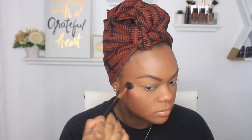So I'm gonna get my favorite highlighting brush. She's clean and ready to bling. This is by BH Cosmetics, the 101 brush, and I'm sure it's probably less than $10. And I'm gonna go ahead and apply this on the highest points of my cheek. Oh Jesus, oh Lord. Just gonna come through like that.